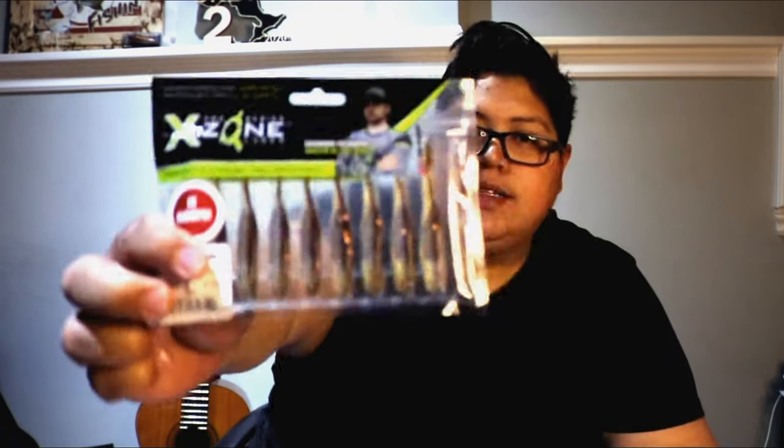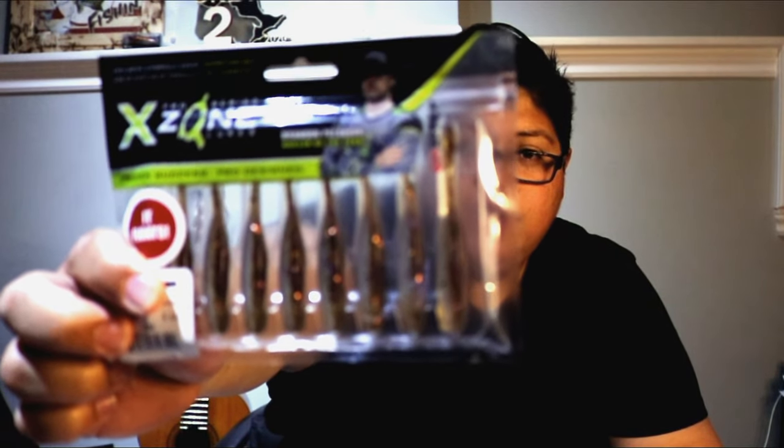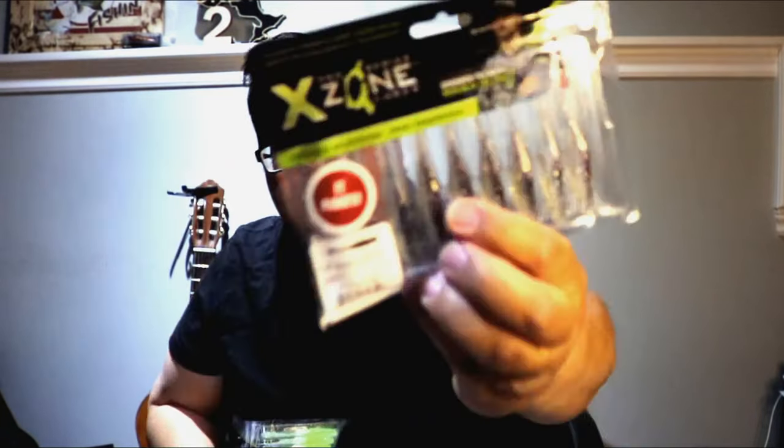And of course, after buying all these lures, you cannot forget about X-Zone lures. Some of you guys know I work with X-Zone lures. So here we have that hot new product that's out in the market now, the Hot Shot Minnows. Here we have it in the 309 color. Chartreuse shad and hot shot minnow.